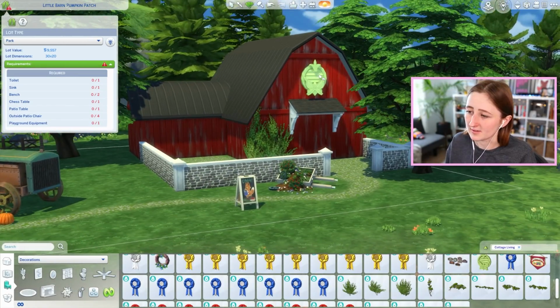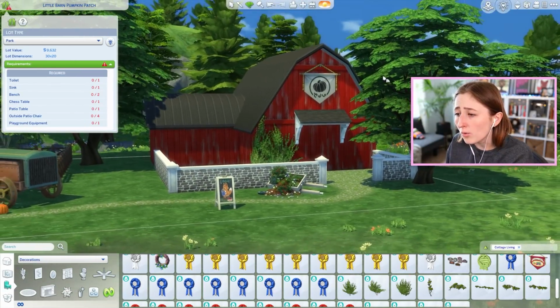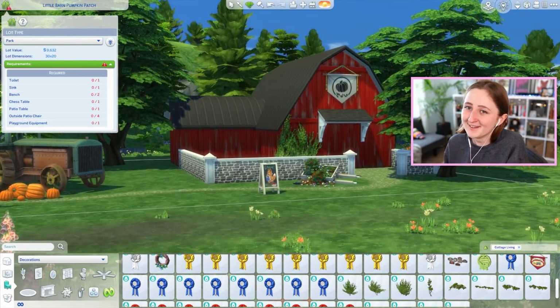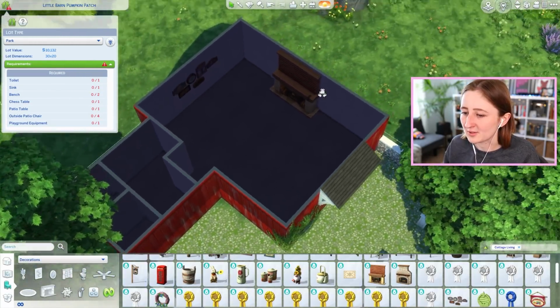I know it's not a sign, but like, can I dream? Can I pretend? Oh, wait. Oh, maybe that's perfect. I want to put something up there. I'm not a huge fan of the color of it, but I feel like it works. I feel like that's what we want. I think there should be a fireplace in here too. I don't know what the inside of this is meant to be, honestly.